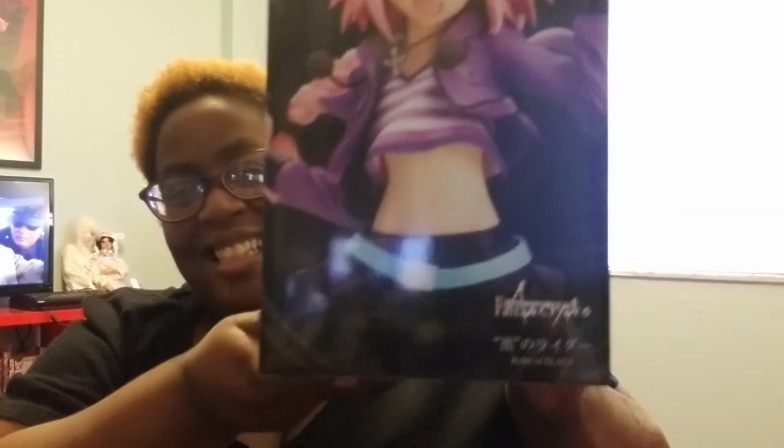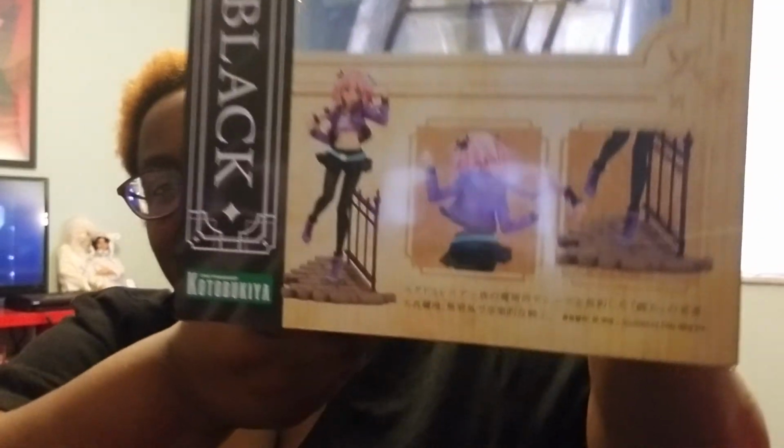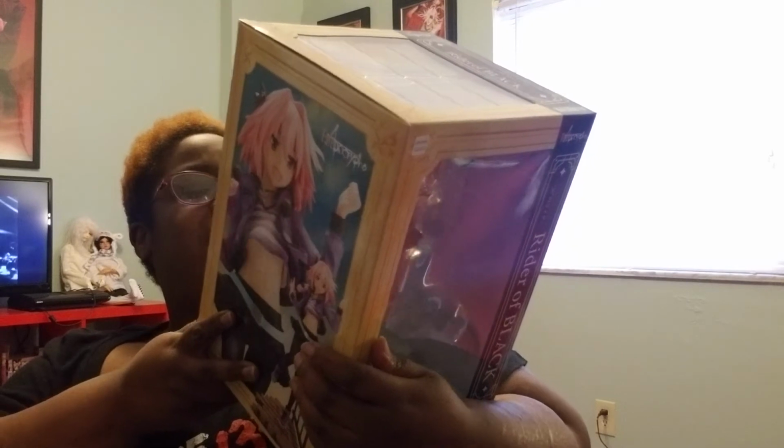Ah, the box is so cute. Oh my god, I can't take it. He's so cute. And that's the back. Apparently he comes with a fence as a stand. That's actually pretty cool.